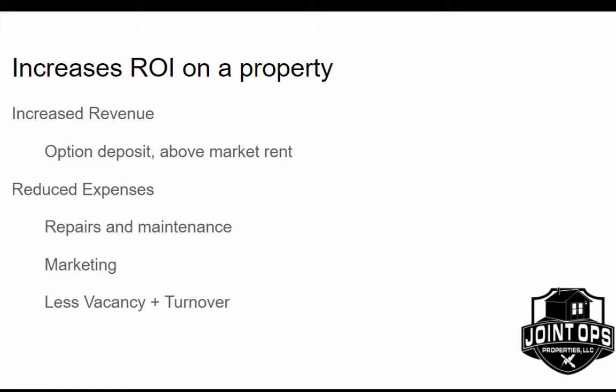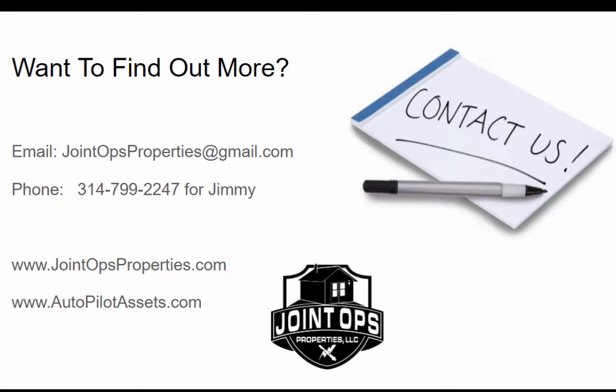So all that adds up to having less vacancy and less turnover because our folks have so much skin in the game, and they know they're eventually going to buy down the line. So they don't want to walk away from that non-refundable option deposit. So all that adds up to increasing our return on investment on these properties. So that's it for today.